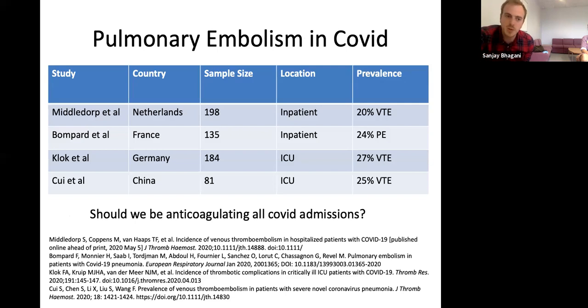So I just had a look at some of the studies looking at the incidence of PE in COVID, and they're all a little bit flawed from a methodology point of view. But as you can see, the prevalence is pretty high, somewhere between 20 to 27%, generally more common in intensive care. So we don't know the exact real incidence or prevalence of PEs in these cases, but the message is basically that they're very common. And some London hospitals have actually gone as far as anticoagulating all COVID admissions. But as far as I'm aware, we've not got much data from that yet. So that's something to keep an eye out for.